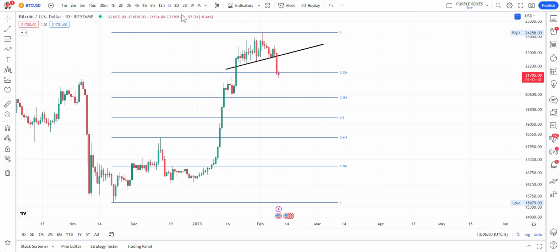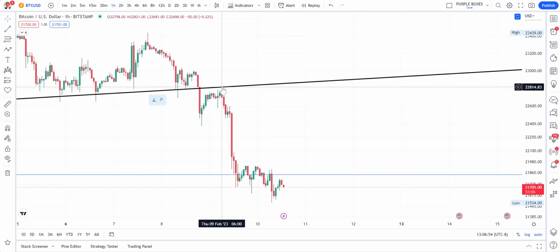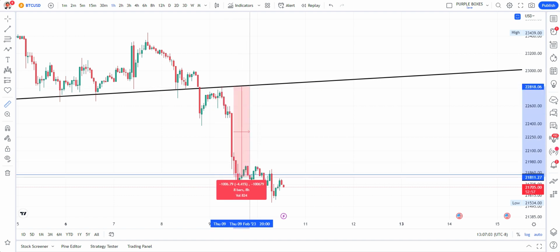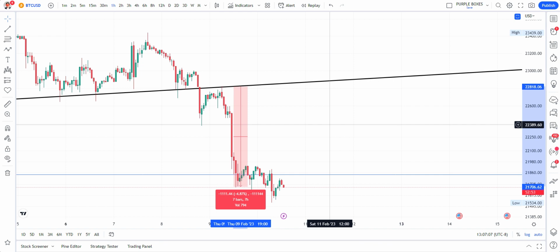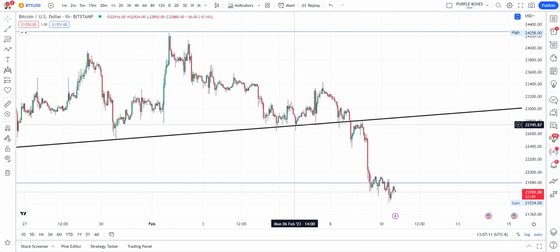It broke through, and on the 1 hour chart, look, oh my god, that is beautiful. That was a beautiful short position to take in. If you would have taken a short position on this confirmation of a breakdown, that would have given you about 5% profits. That would have been a beautiful short position.